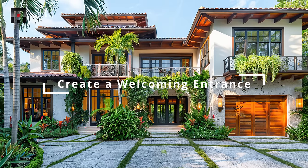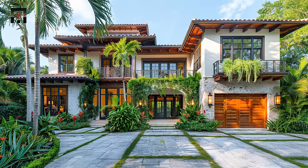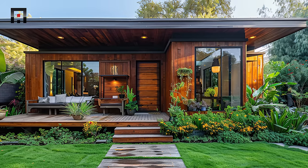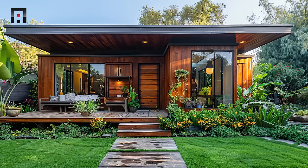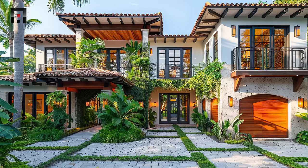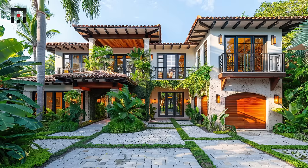Create a welcoming entrance. Make a statement from the moment you step foot outside with a welcoming entrance that sets the tone for your tropical oasis.